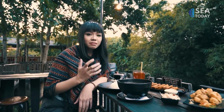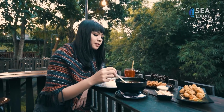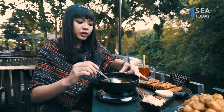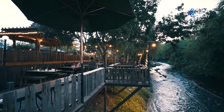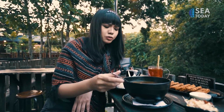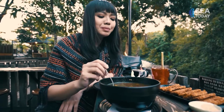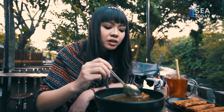Wow, from here I could really smell the spice, especially the turmeric. And you can see this like a mixture of turmeric making the color super yellow, also like lots of oil. This rawon, the Javanese soup, has big chunks of beef. Also, they're super tender, making it easier for me to chew. You guys wanna have a bite?